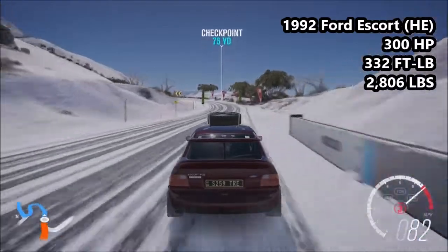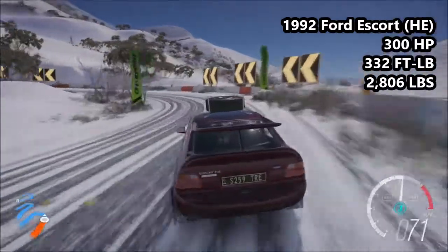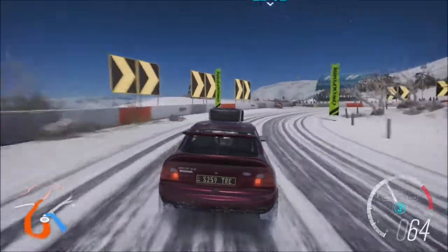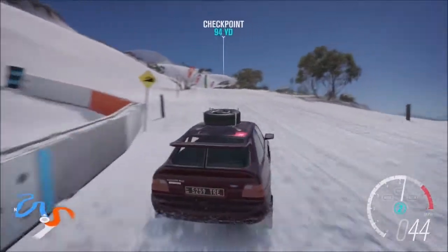300 horsepower, 352 foot-pound of torque, 2,806 pounds of weight. This is an A-Class car, 800 in PI because the Horizon Edition comes with the snow tyres by default. It's the lightest vehicle here today, surprisingly enough. So, the Escort RS Cosworth Horizon Edition.